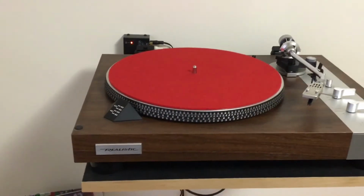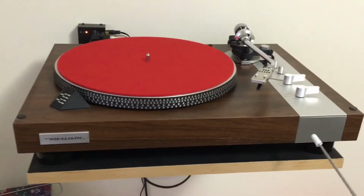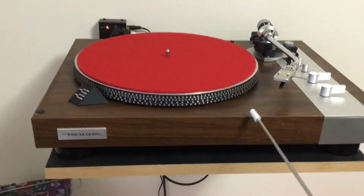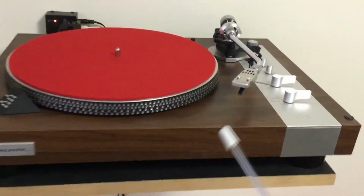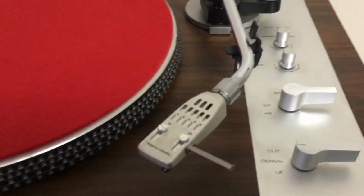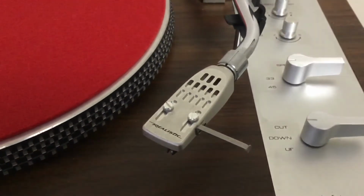Okay, so here we are at my Realistic RD 8100. It's the same as a Hitachi something or other. So yes, it's a Radio Shack turntable, but look at the plinth. I mean, it's good looking. The head shell is very retro. I think I prefer the head shell on my Technics, but this is pretty cool. I think it's an original actually. Yeah, Realistic. There you go. So again, in Canada, that means Radio Shack.